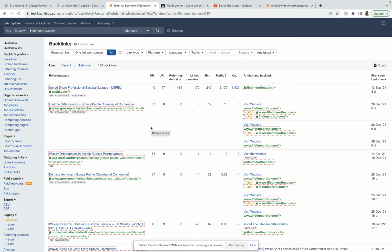To recap what those are, number 1, we want some more content with the right keywords. Number 2, we want more citations to get you ranked on the map pack. And then number 3, we want more high-powered relevant backlinks.